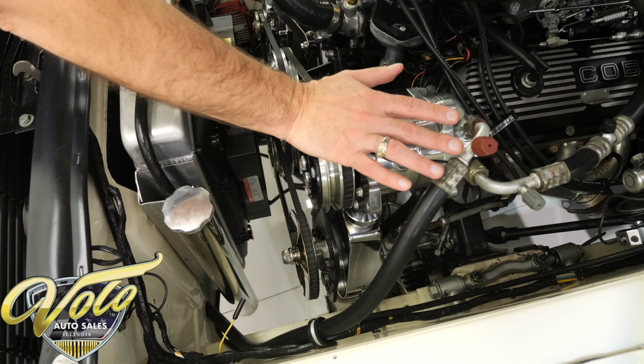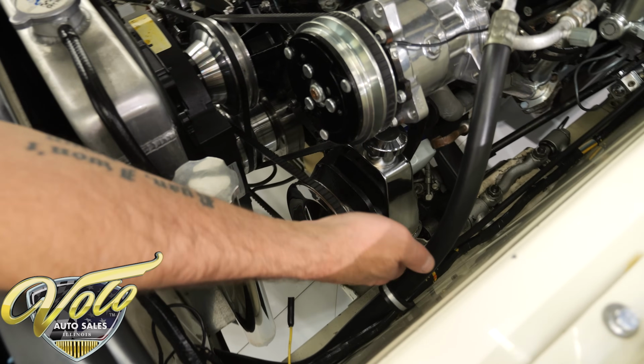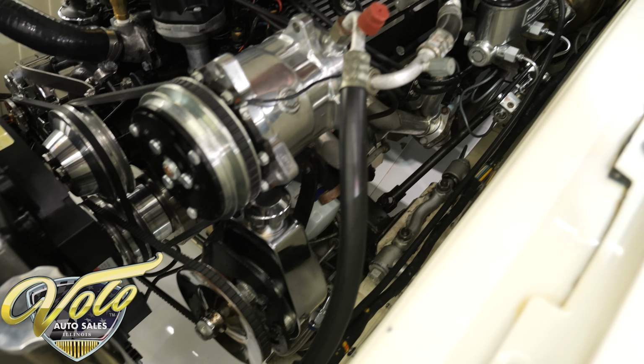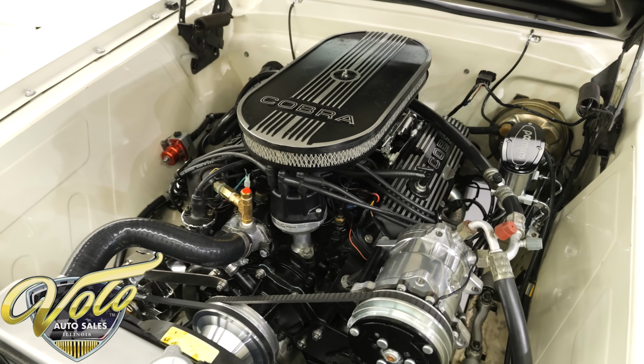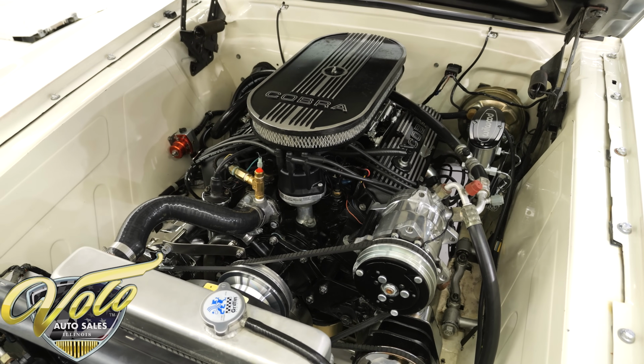It has a vintage air system, power steering, which is chrome. It has a Wilwood master cylinder, power brake system. So a nice motor compartment with some nice goodies under the hood here. So Michael's going to take you out and show you what she's got.